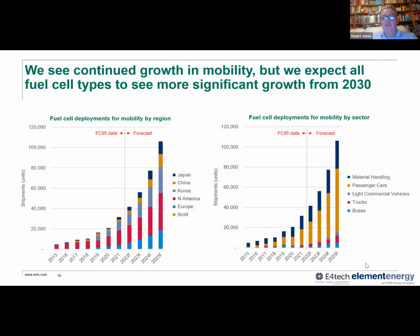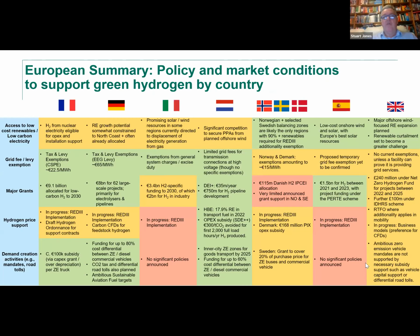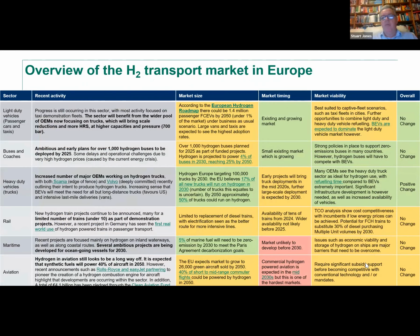I've got a forecast here just to 2025. The real point is probably that big growth is going to occur beyond that, 2030 plus. And then I've just got a characterization of Europe by policy, and for probably the quicker growing market, which is transportation, by the different modes of transportation. So I've tried to keep it really short to facilitate question time and anything else you might wish from me. But if you have any questions, you're very welcome.